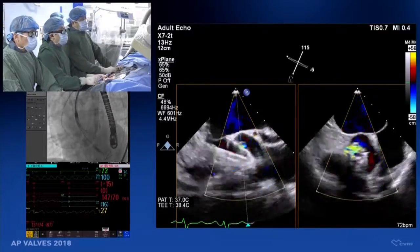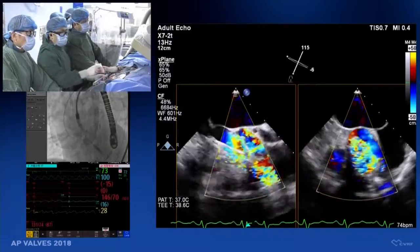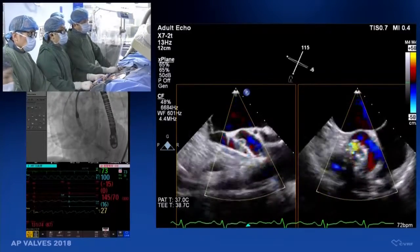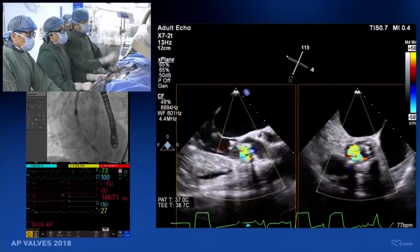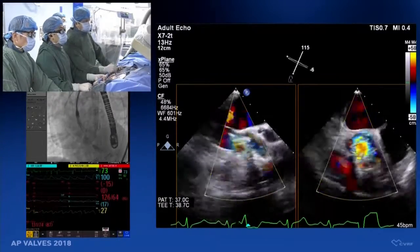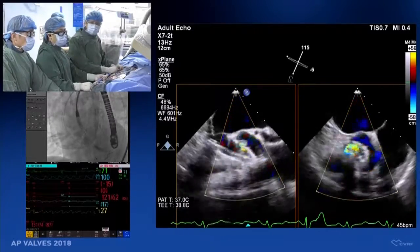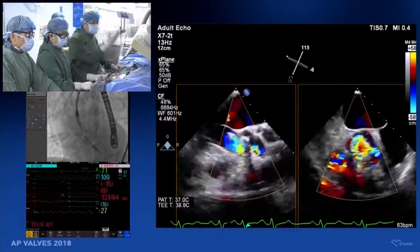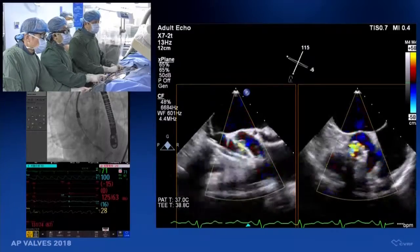It's very hard to say, after we totally release, how big the regurgitation will be, moderate or mild. Before we totally release, we can see some regurgitation at the left coronary sinus. And when we totally release, maybe the device will make an adjustment by itself, so the regurgitation may be reduced. So just keep on going. At this time, we're going to release the device.